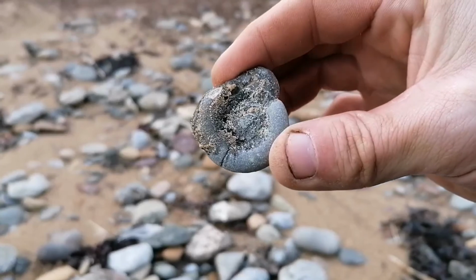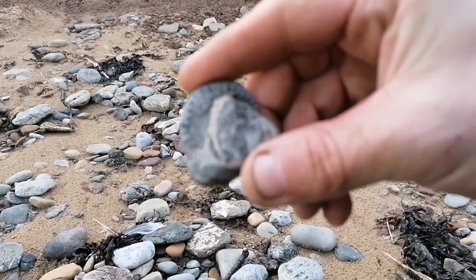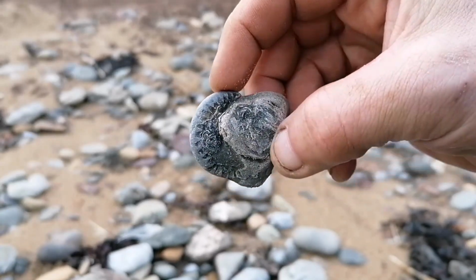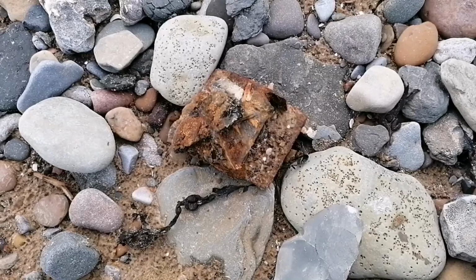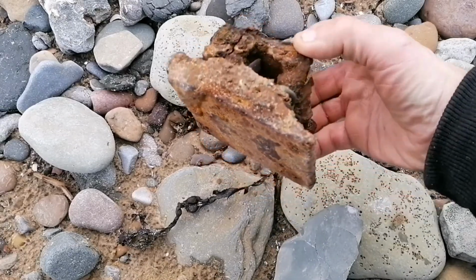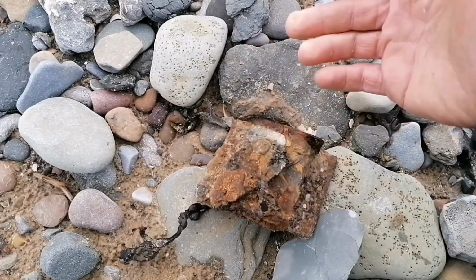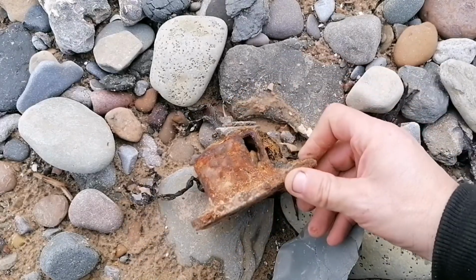A bit of an ammonite, a little small one, quite worn away. Still got some of its features. You just got to keep looking. Now, this is one of the reasons that I love coming to this beach. You find things like this. It's a very rusted something or other. That's the beauty of it. I have no idea what it was.